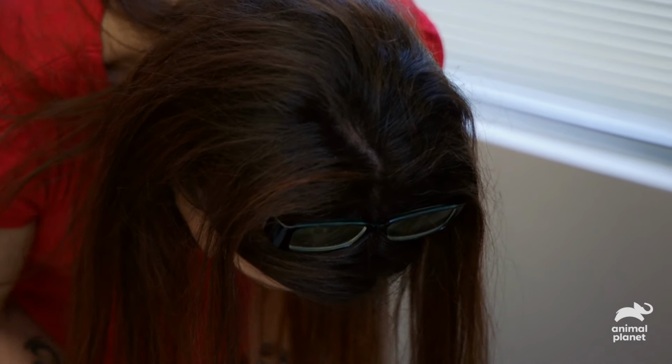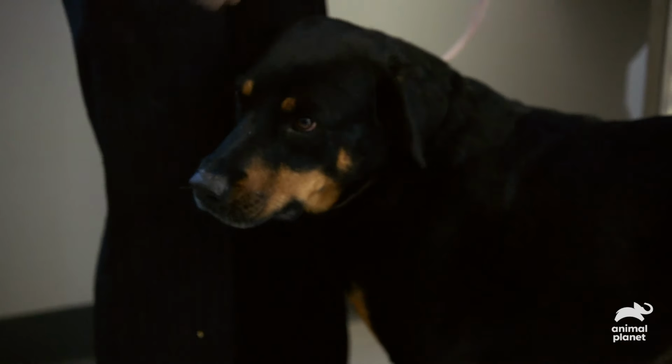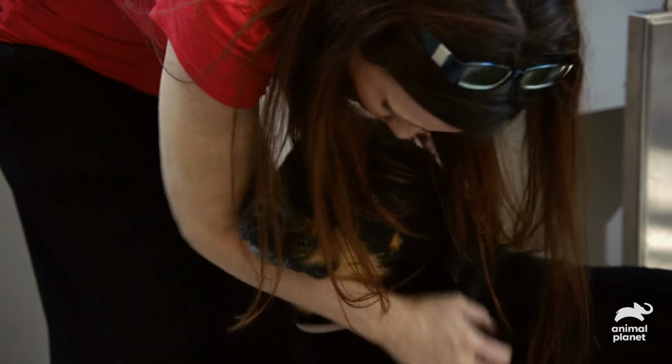No owner wants to hear the news that their baby's going to have to lose a limb, but there are actually happy three-legged dogs. And I'm positive that Hoppy will be no exception. It's okay. Mama loves you. I know. I love you. You're going to be okay.